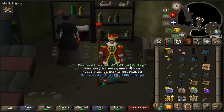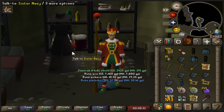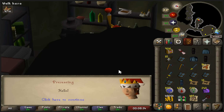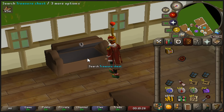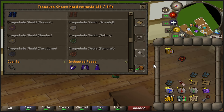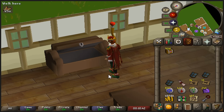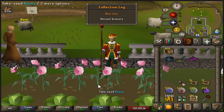And I also wanted to showcase this little location north of the Nightmare. I was exploring this lately, and the Sister Naosh here is, in my opinion, one of the coolest looking NPCs in the entire game. UIMs cannot withdraw any set from the treasure chest that isn't fully completed. I'm clicking this and I cannot withdraw, but every single D'hide shield is single store, so I can withdraw and deposit this anytime I want. There isn't really any purpose to using D'hide shields anywhere, but it's just cool to get since they are so rare. Unique 11, Ancient Bracers.